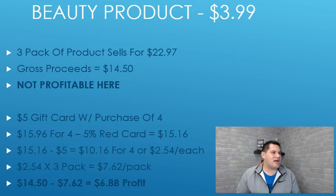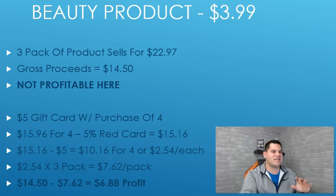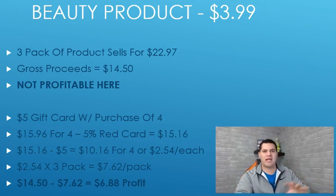So if I get $14.50, those are my gross proceeds from Amazon, minus $7.62 for the products, I make $6.88 profit. Now, I do have to package these up, put them in a multi-pack. I just put them in a poly bag that has the warning label on it. It costs me very little, so I'm making over $6.80 per unit, just because I'm doing it this way. And this is something I do on multiple products, not just this one.